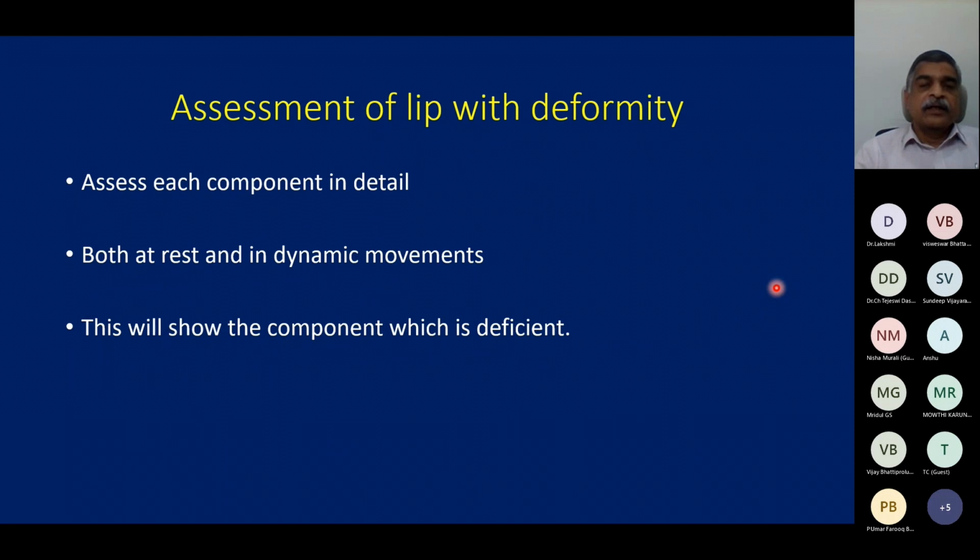So when a person has come with a secondary cleft lip deformity, whatever components we mentioned earlier, we'll have to assess each component in detail, both at rest and in dynamic movements like smiling. So this will show the component which is deficient.